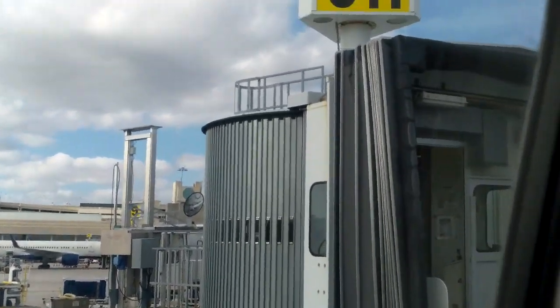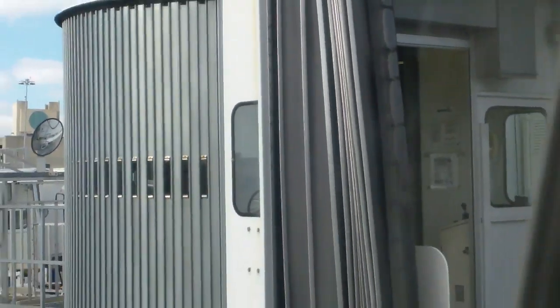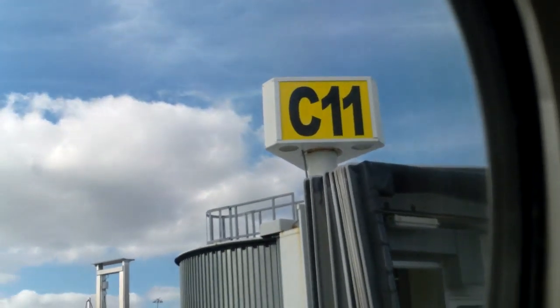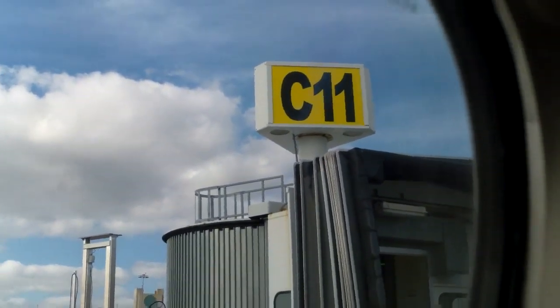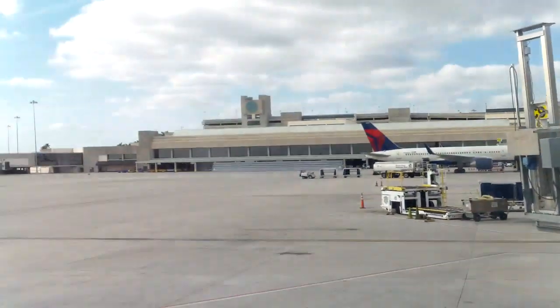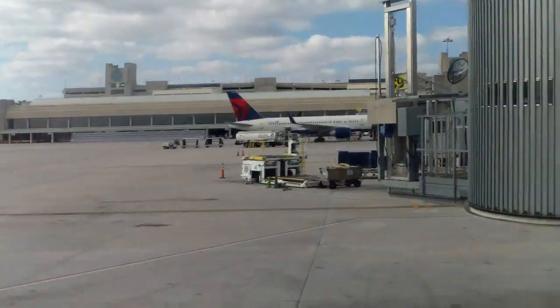As you may need to open the exit in an emergency. Please let a flight attendant know if you do not meet the exit seat requirements listed in the card. If you do not wish to or cannot operate the exit, or if you feel you could be injured performing the functions listed on the card, we'll be happy to find you a different seat.